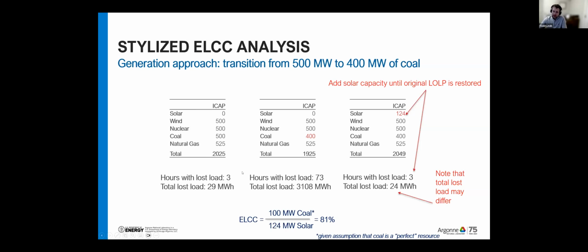The merit order dispatch results in 3 hours with lost load and a total of 29 megawatt hours of lost load with this assessment. That's roughly in line with this very historic and falling out of favor metric, the 1 day in 10 years reliability assessment metric, which assumes an appropriate outage of roughly 1 day every 10 years, or 2.4 hours a year. So here we're hitting 3 as a target.